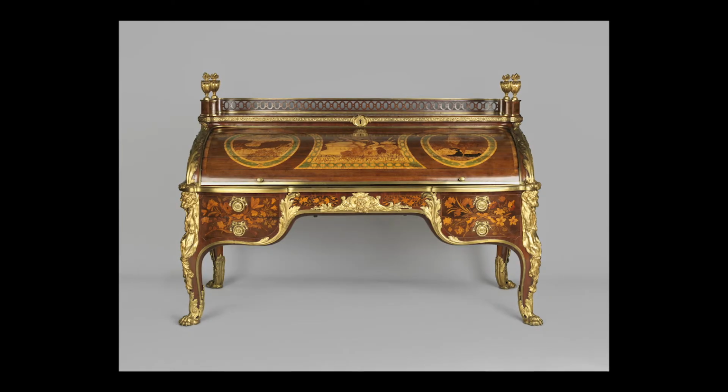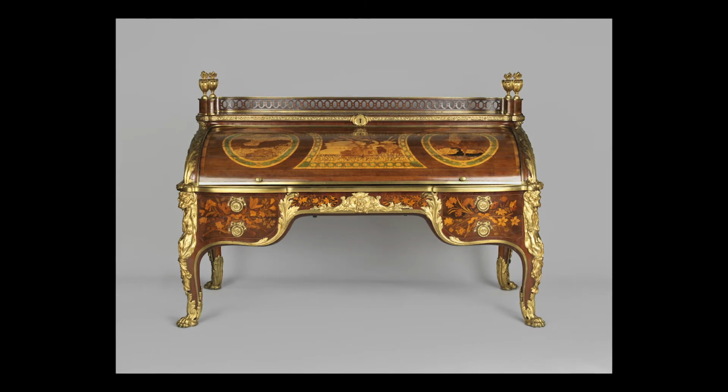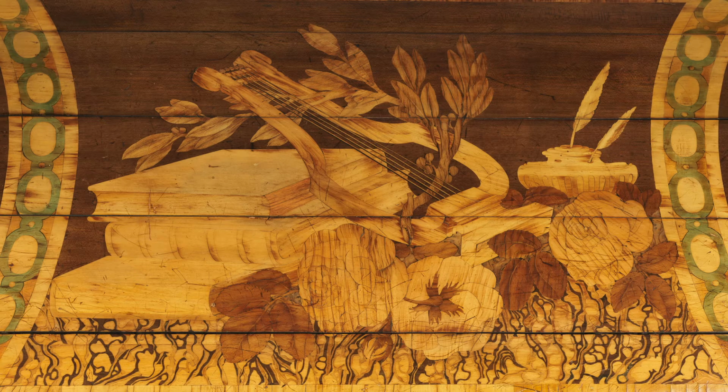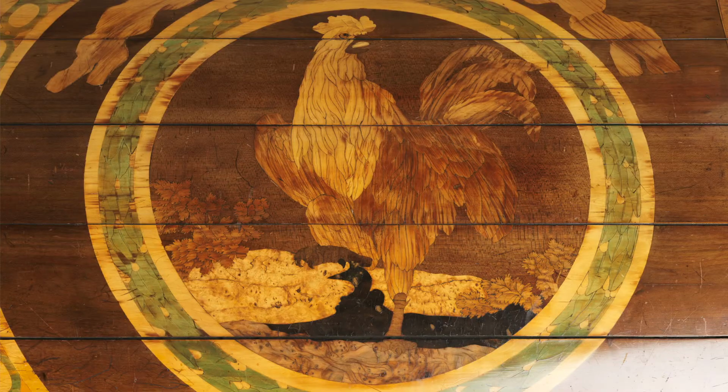Facing us, the desk presents the strong convex curve of the roll-top, hiding the dazzling interior, but showing three pictorial panels. Each of these is framed with marquetry, depicting chains with links, still coloured green. The central panel shows a pile of books, supporting a lyre and an olive branch, symbolic of peace, surrounded by an inkwell, quill, pens, and scattered roses. In the left panel is a dove in flight, perhaps also a symbol of peace, but on the right, a crowing cockerel, its feathers gleaming and its comb alert, the symbolic bird of France.